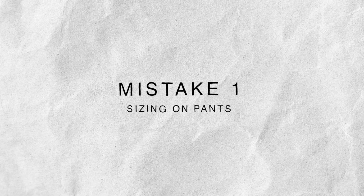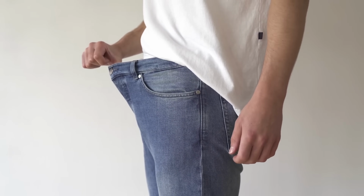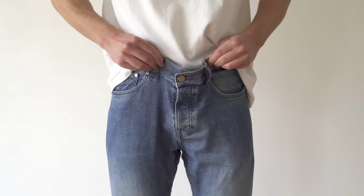So the first one's all about pants. Now I used to do this first one all the time, and from a lot of comments I've read on my videos, a lot of you do this too, and it's all about sizing up in your pants. The reason I did this, and probably the reason you're doing it as well, is to give yourself some more room in the thigh area. And you may think, because you can't see your waist a lot of the time, it's hidden by your tops, that it doesn't matter, but it really does.